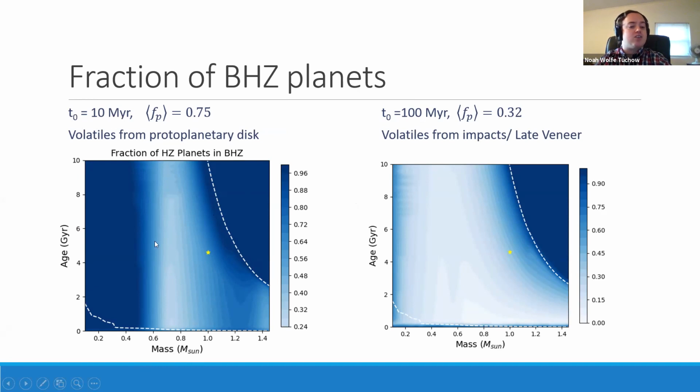We can see that some lower mass stars, like the cutoff is around 0.5 solar masses, have almost all of their planets in the belatedly habitable zone, which is not surprising because M dwarfs spend a long duration dimming before they settle onto the main sequence, or even in the early main sequence, they still dim for a little bit. And then for higher mass stars, you also get a very, very large fraction of belatedly habitable planets just because they don't live for that long.